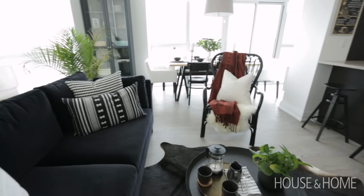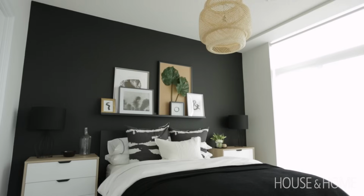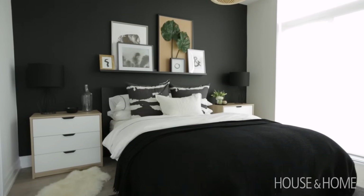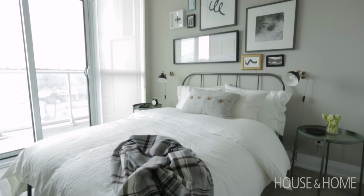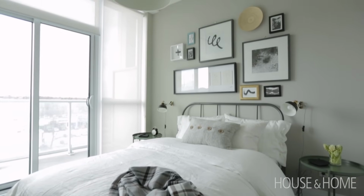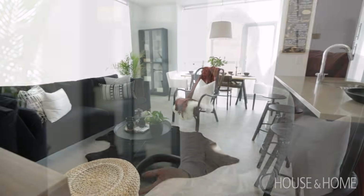My clients for this project were a young, hip couple who decided to buy a condo in Oakville. I was given $10,000 to furnish a 2-bedroom, 2-bathroom suite, which practically is nothing, and we accomplished it, and we actually came under budget. The aesthetic that I was aiming towards was to be gender neutral specifically, because we all know we have spouses and partners where home decor is definitely a sensitive issue.